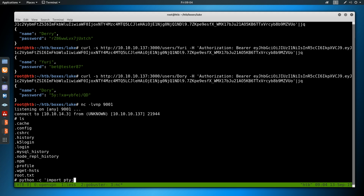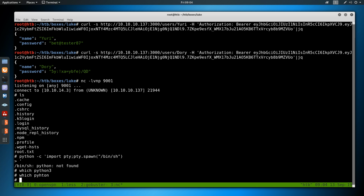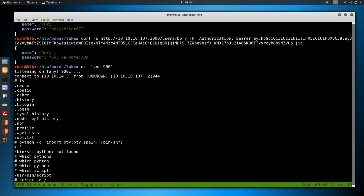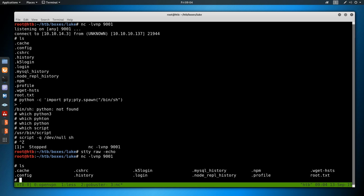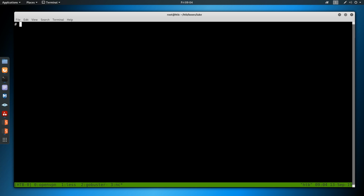So python -c 'import pty; pty.spawn("/bin/sh")'. Which python3, which python. We don't have anything on this box. Which script. script -q /dev/null sh. Let's try this. stty raw -echo; fg. Does not look like that worked. export TERM=xterm. Oh well, I can clear the screen. I don't have tab autocomplete. Maybe I did that script command wrong. Let's see. Oh, I have up.